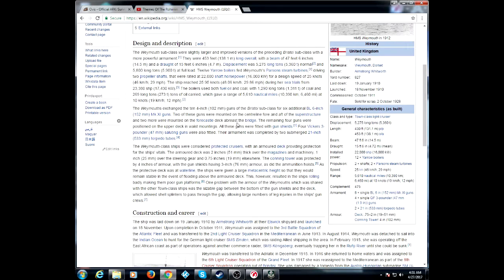Now, in the real world at the time, she had 8 single 6-inch 152 millimeter guns, 4 single 3-pounder 47 millimeter guns. And this is the interesting part that is not in World of Warships. She had 2 21-inch 530 millimeter torpedo tubes. Very interesting.